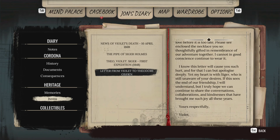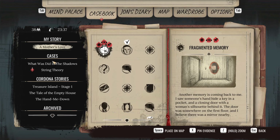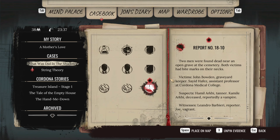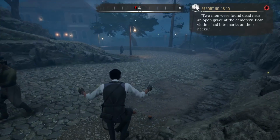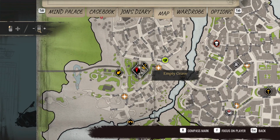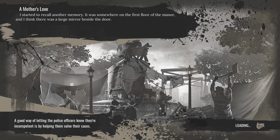Letter from Violet to Theodore Gilden. Casebook. A Mother's Love. Okay. String theory. What was done in the shadows? Evidence points to the possible. Okay. It puts me back here. Let's fast travel here. I actually fast traveled to a bit of the wrong side, but okay.